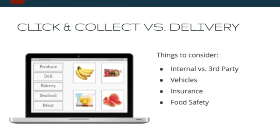If you're delivering 5 orders in the middle of summer and that last order is sitting in a hot car, there may be some issues, and we're really thinking that eventually there's going to be a lawsuit coming up with a food safety issue when it comes to groceries online. We haven't seen that yet, so we don't know what kind of regulations we may see in the future, but something to consider.